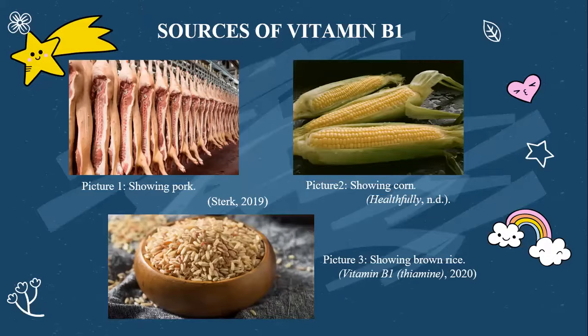For brown rice, it is known to be naturally rich in vitamin B1, but most of its vitamin is stripped when it's refined to make white rice. Because thiamine dissolves in water, a significant amount of vitamin is lost when the cooking water is thrown out. Corn is also known to be very rich in thiamine.